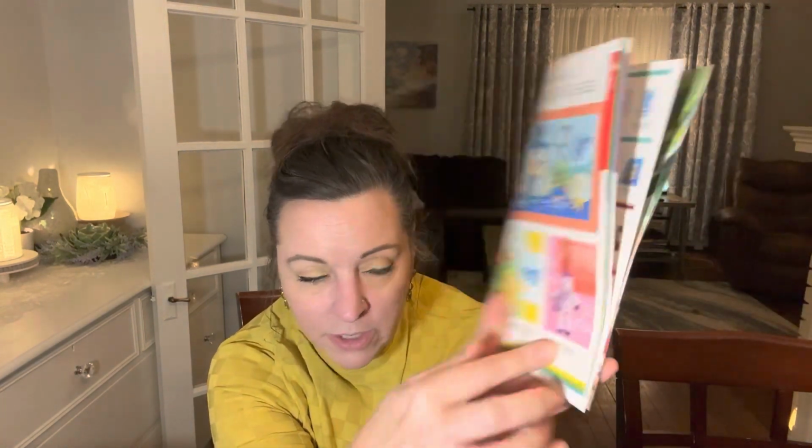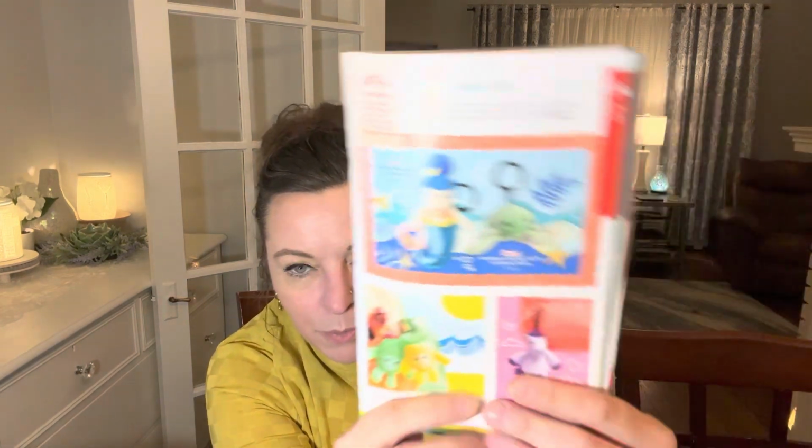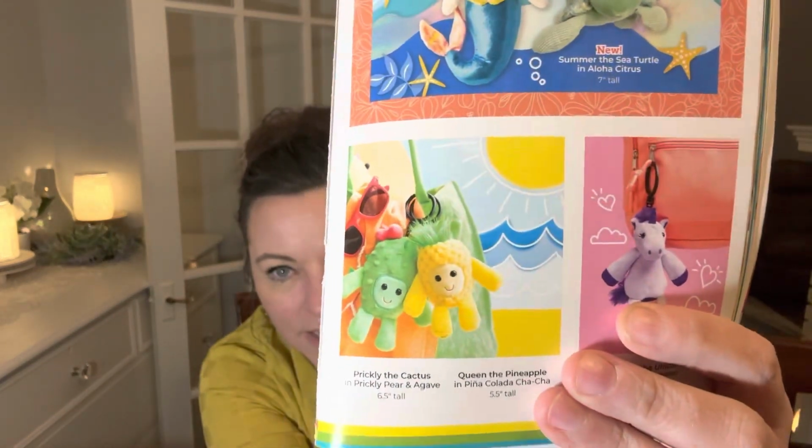And then we have, which unicorn? Vega? Vega the unicorn. Very cute. And the pineapple and prickly the cactus. Queen the pineapple, prickly the cactus. I think I have these from a summer collection. Oh no, it's an avocado. I don't have the cactus, but I swear I have that pineapple. But, so I definitely want these two. Hardcore. I'm a child, it's fine.